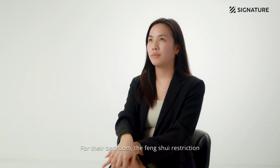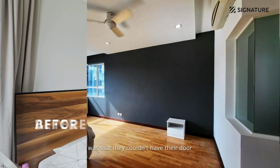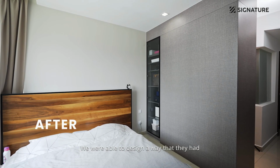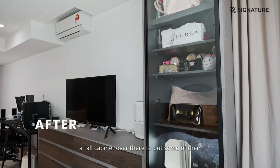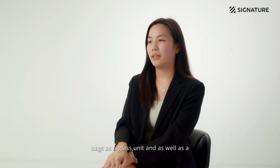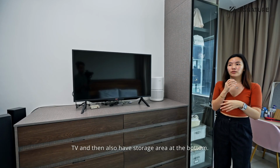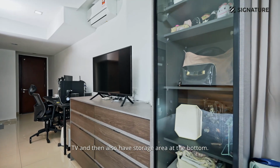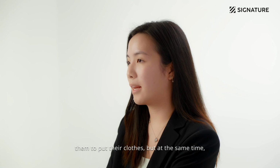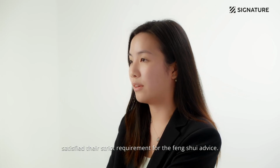For their bedroom, the feng shui restriction was that they couldn't have their door facing directly at their window. We were able to design a way that they had a tall cabinet over there to put some of their bags as a glass unit, as well as a drawer area where they can in the future put the TV and then also have storage area at the bottom. So in that way, we gave them more area to put their clothes, but at the same time satisfied their strict requirement for the feng shui advice.